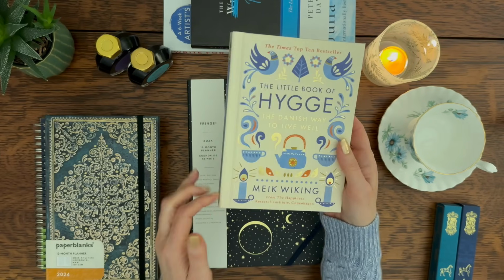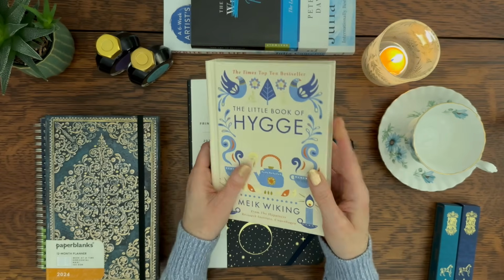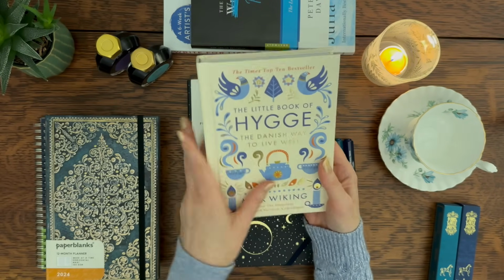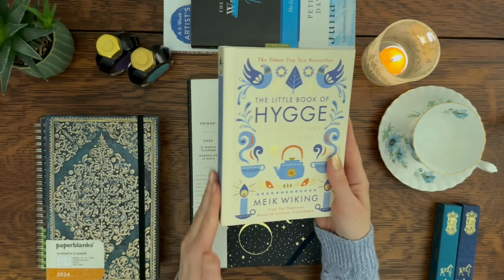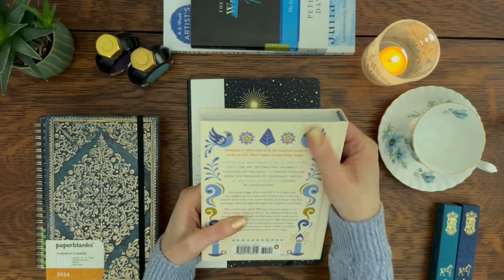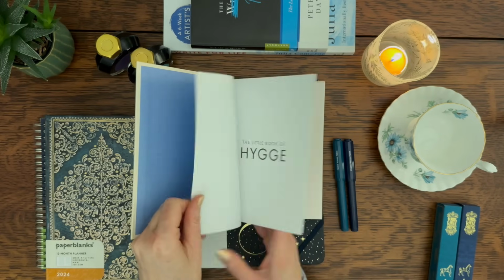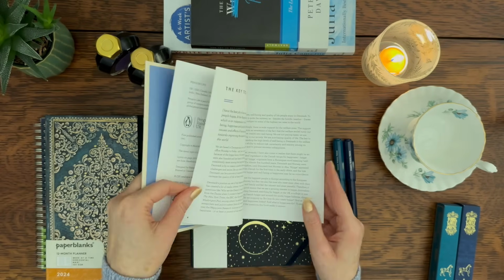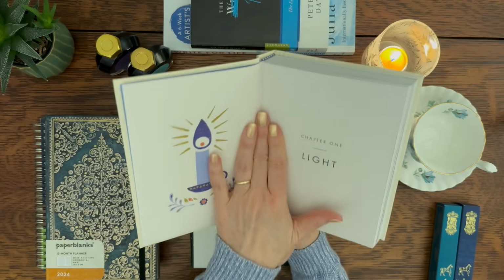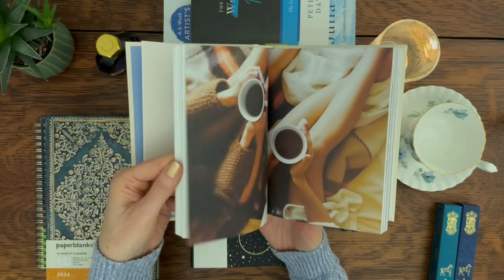And I also brought along this book, unrelated to writing specifically or editing, but I think it's really suiting the season. The Little Book of Hygge, The Danish Way to Live Well. And have you seen this one around? You've seen it, but you never did pick it up? Okay, perfect. So this is a really beautiful book. It talks about all the elements required to create a happy, cozy life. And I think it really does suit what we're doing here.